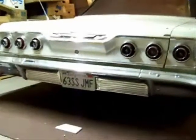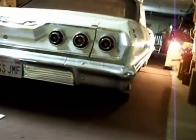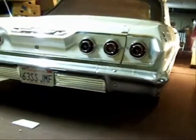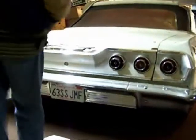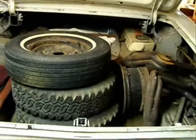And did this have factory dual exhaust? Yes, it did. Can you open the trunk for us? Yep. I have to get my key for my winter tires when we were here in Pennsylvania.